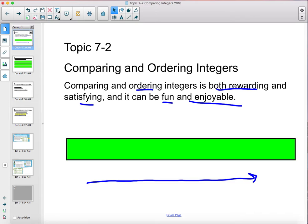Cameron and Dom, yeah. Yep, I will. Bye. Cameron and Dominic, you're going to go to Miss Long's room right now.